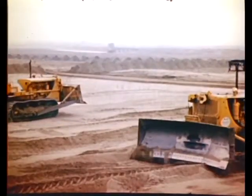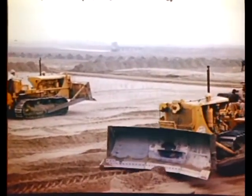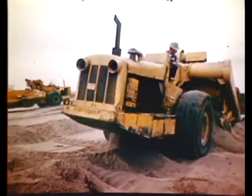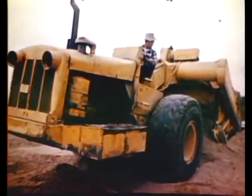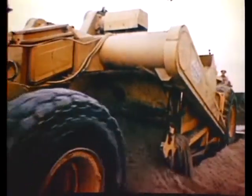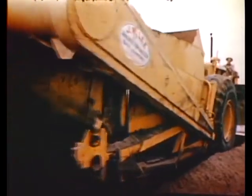A site is prepared for the new passenger terminal. Plans are drawn by architects Warnecke and Warnecke, in consultation with the Federal Aviation Agency, the port staff and commissioners, the commercial airlines and consultants.